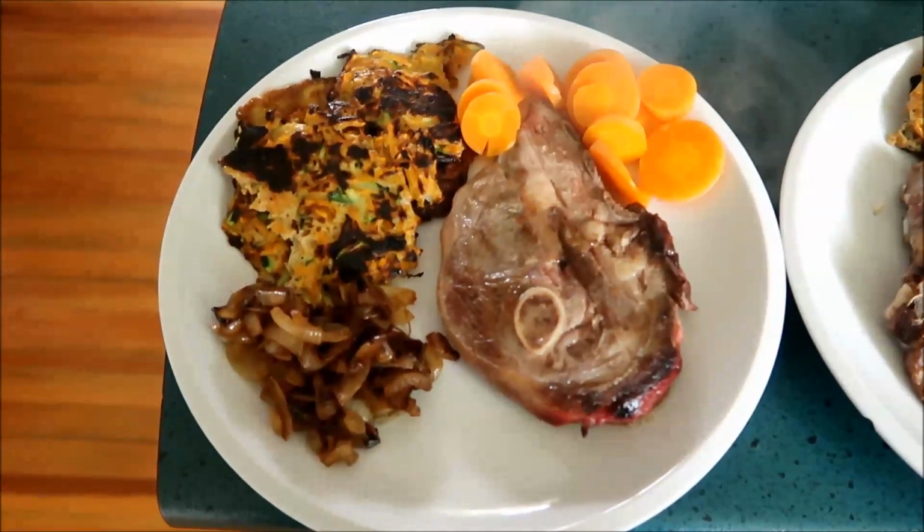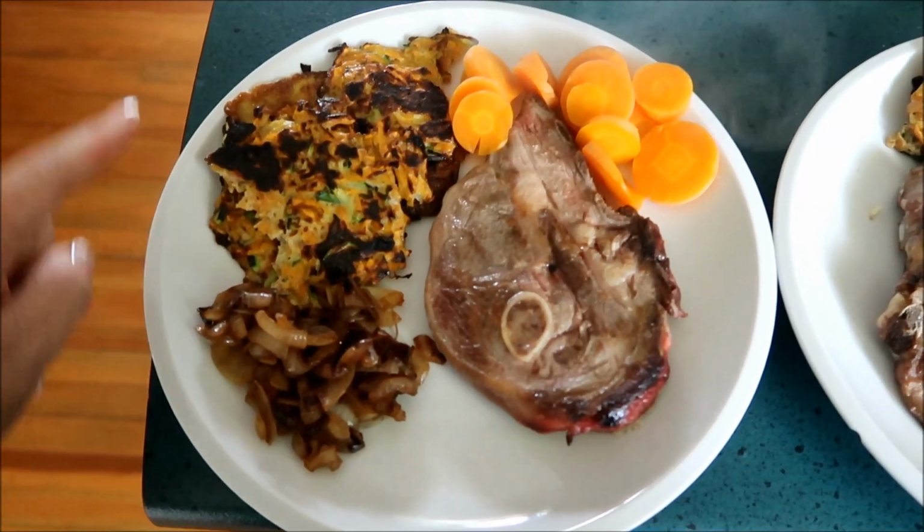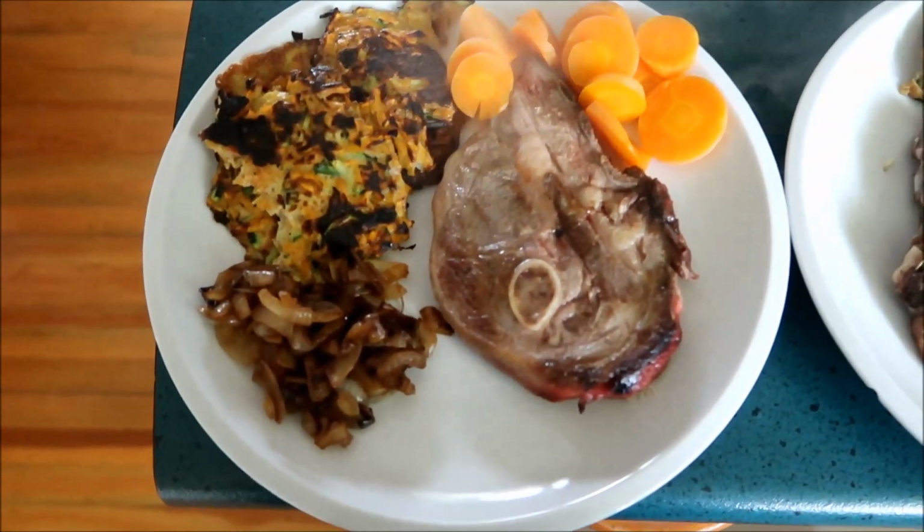There you go, Sunday lunch: lamb chop, onions, the fritters with the veg from the garden and carrots from the garden, and Grant had corn as well.